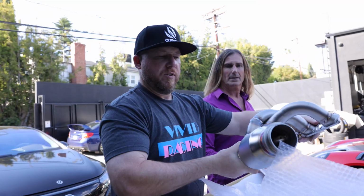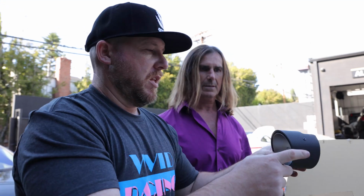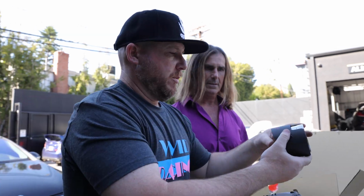Stainless headers, high flow cats. Two headers. That looks good. Red IPE logo, matte carbon fiber too.